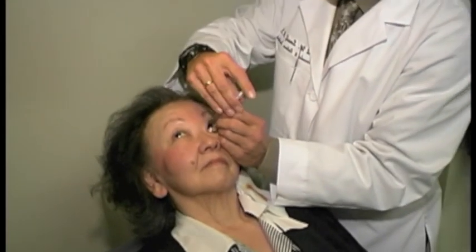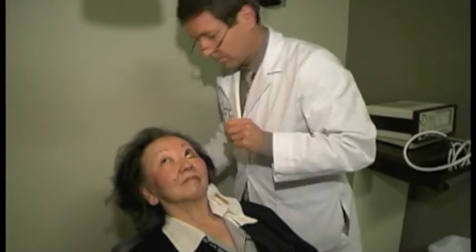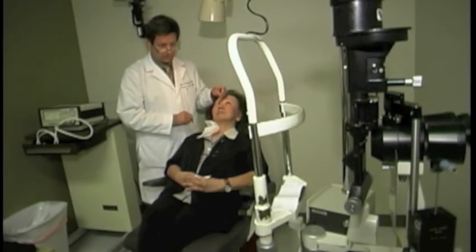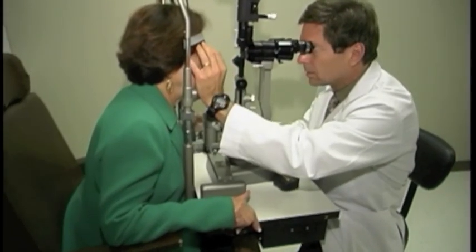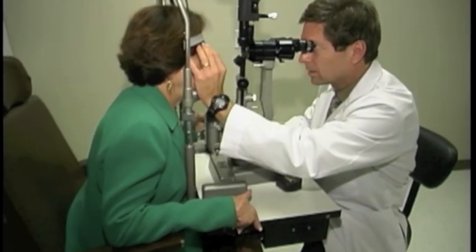More recently, there's been studies showing that injecting medications into the eye, such as steroids or anti-VEGFs, anti-vascular endothelial growth factor medications, also help to control diabetic retinopathy and improve vision in some cases. Every diabetic, whether they're type 1, type 2, should have a full, dilated, comprehensive eye exam every year. The findings of diabetic retinopathy, when they're picked up early, are very easy to treat and manage and to be able to maintain good vision.